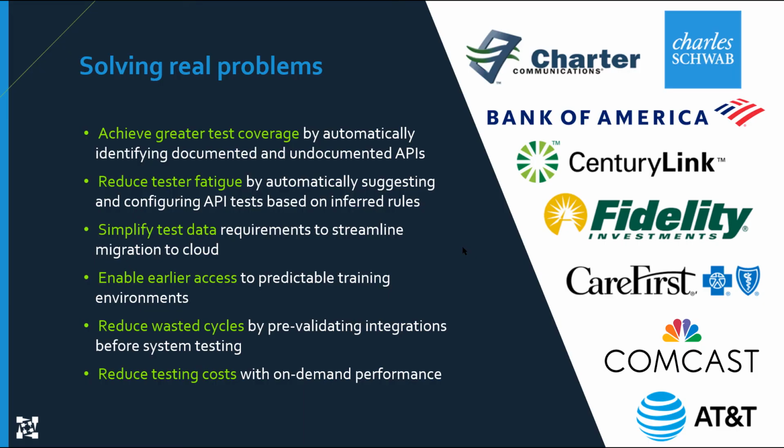And real organizations get real results with this beyond just having a tick box that says I have this level of coverage. Some of our organizations achieve greater test coverage, identifying APIs that are documented and undocumented. But really, and this is close to my heart, being a tester, this reduces tester fatigue. As we make big changes to our application and introduce new APIs, testers have to cover them. They have to create tests for them. And sometimes that's a big mountain to climb, especially when we introduce a whole bunch of services and integration with third-party services. Finding them, testing them can be really, really complicated.